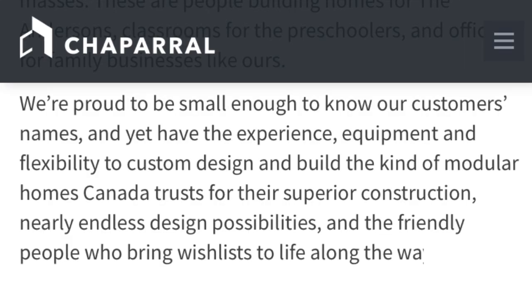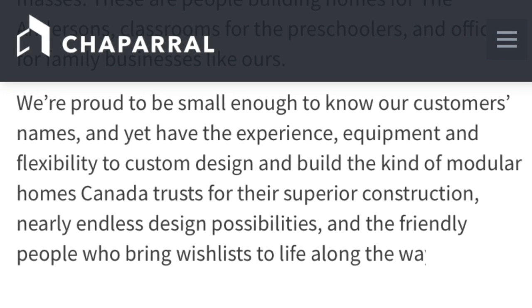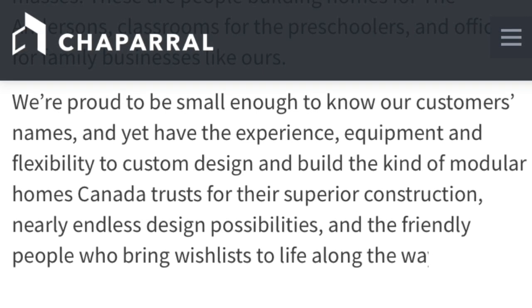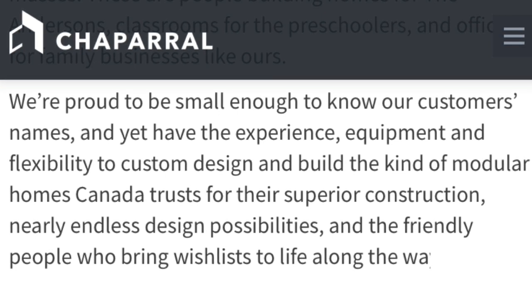A perfect example of a factory in this category is one near me called Chaparral. It states right on their website, "We're proud to be small enough to know our customers' names and yet have the experience, equipment, and flexibility to custom design and build the kind of modular homes Canada trusts for their superior construction, nearly endless design possibilities, and the friendly people who bring wish lists to life along the way." See what I mean?